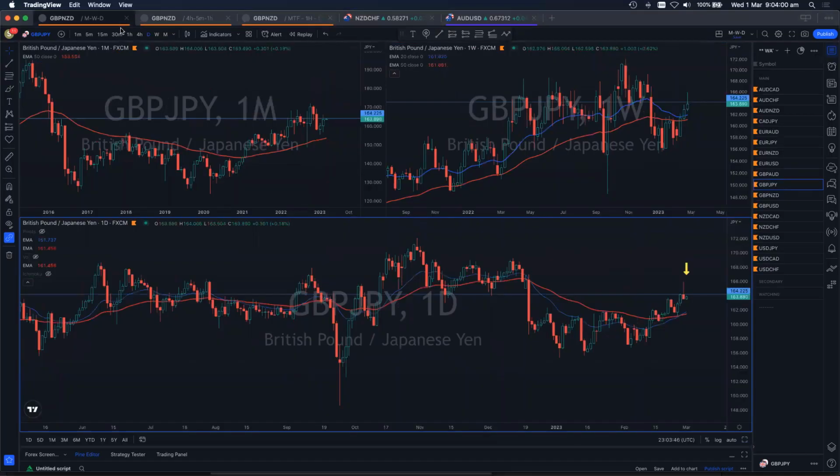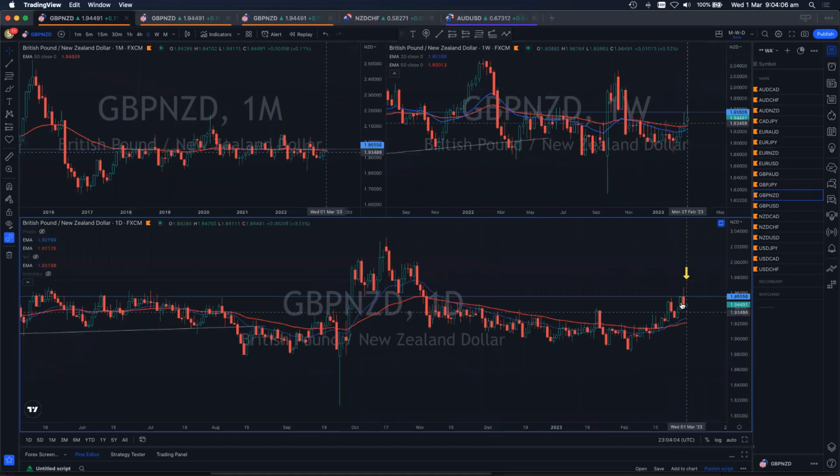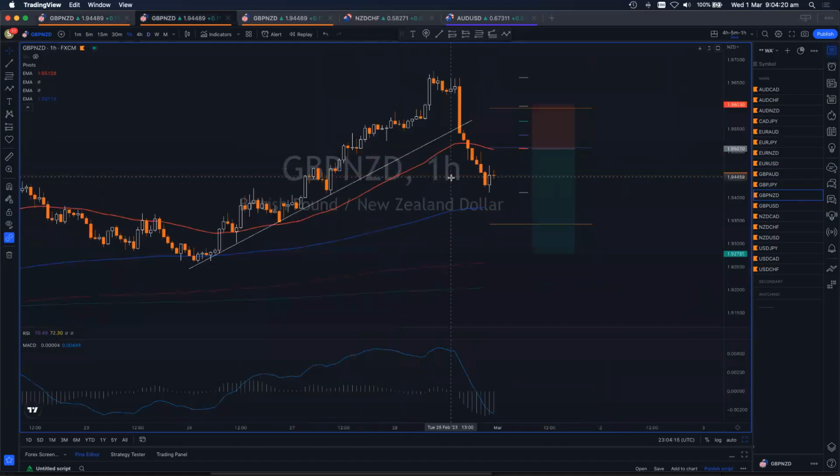Pound Kiwi. No deceleration, but a very bearish candle yesterday. Actually, it's a good level, which is probably why we have such a good strong rejection. Looking back here and also here, rejection. Pretty good level. Looking to go short again today, as with most pound pairs.